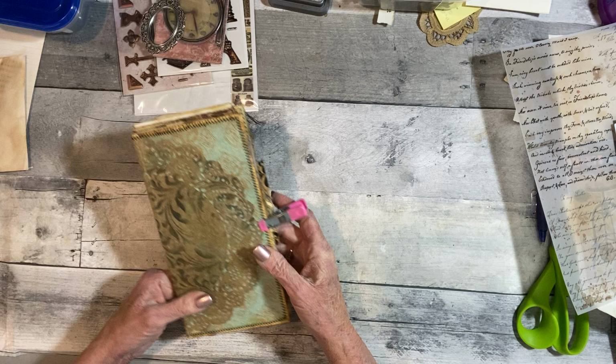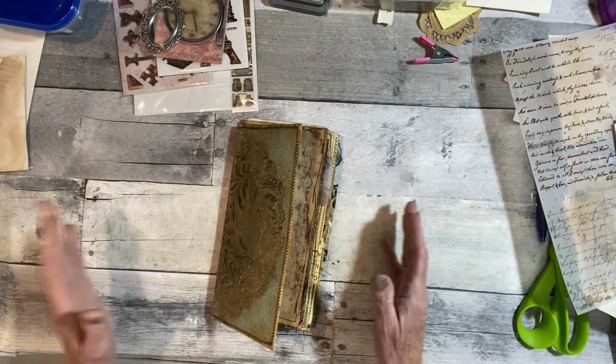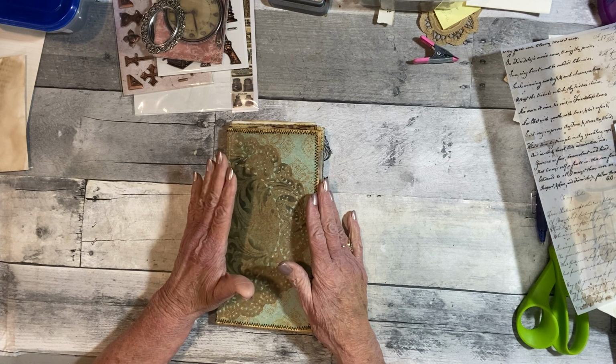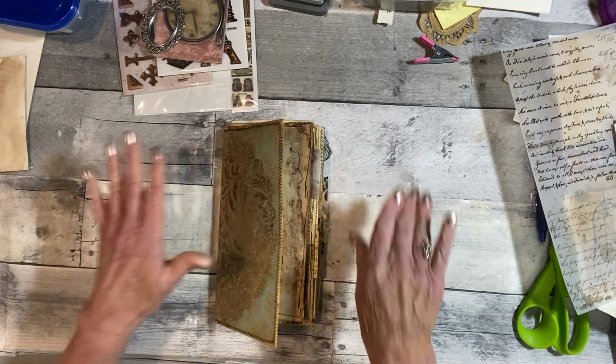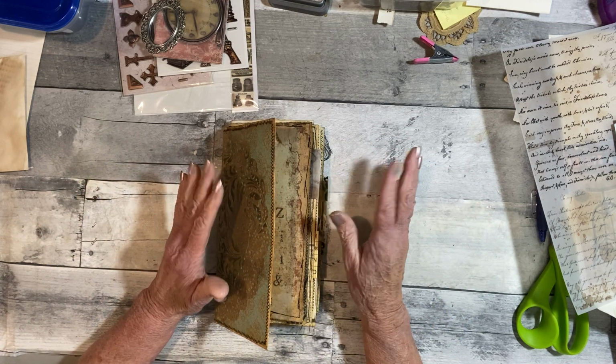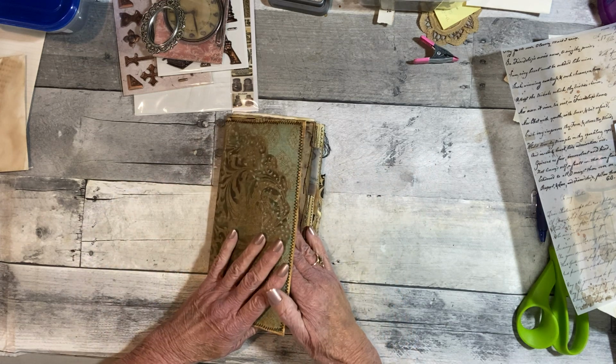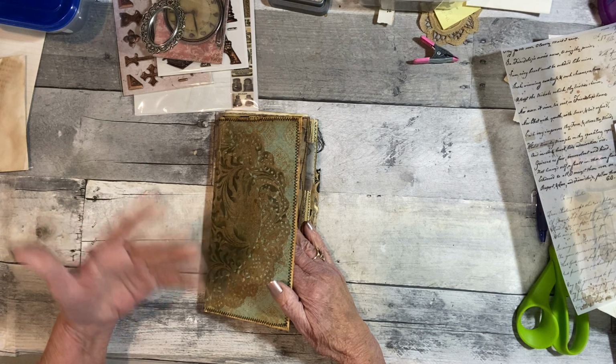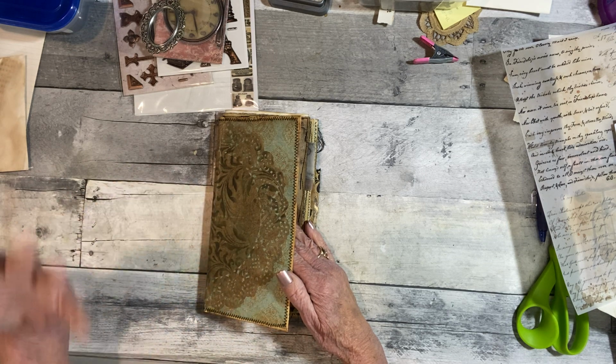Okay, so I just want to keep working on this, and I'm going to do some ephemera, and I want to do some sewing around of these pieces. So I'll stop the video, do the sewing, and then we'll come back and I'll try to finish up.